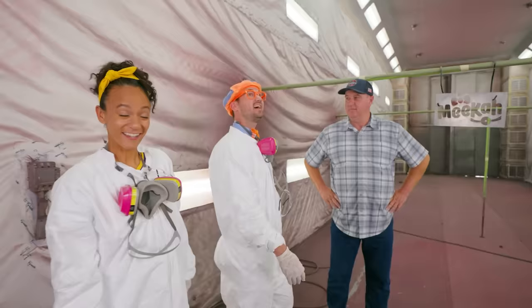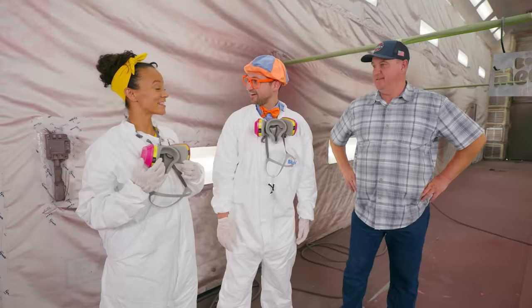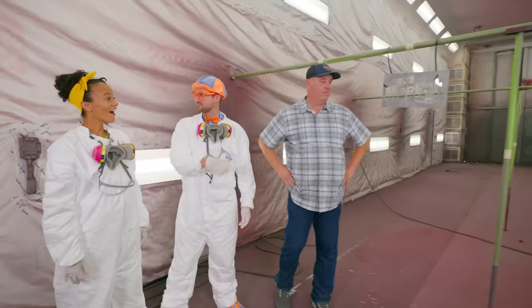Whoa. This paint booth is so big. Yeah, and look, we're wearing our paint suits. Why is this paint booth so big? That's so we can fit a fire truck in it. It's 80 feet long. Whoa, you can paint an entire fire truck in here? Yep. Whoa, wow. Cool. Hey, Meekah, our names. Oh yeah, our signs are hanging up. They're ready to be painted.